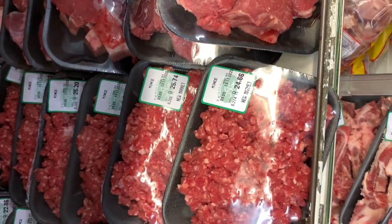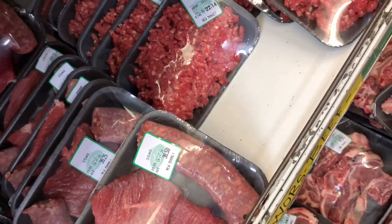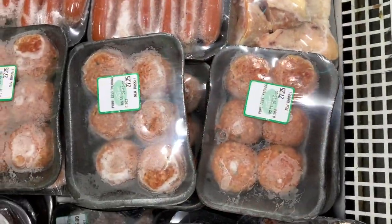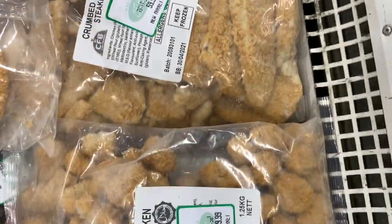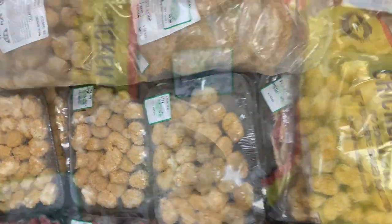So here you see your mince, your beef stew, levoro. So yeah, the prices are really good, guys. The meatballs, the burger, chicken burger, the sausage, chicken pops, chicken steaklets, chicken burgers, chicken fillets, which have a really good price, mixed veggie, mokki.